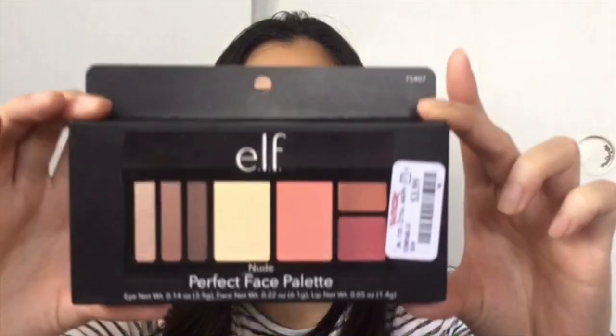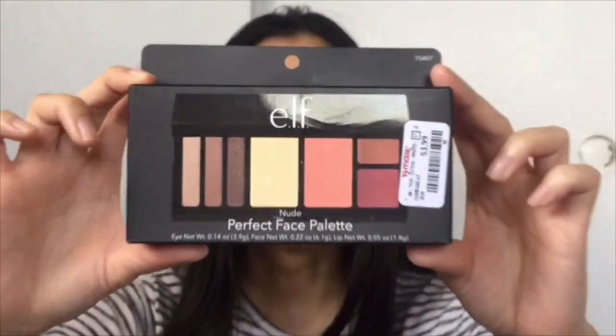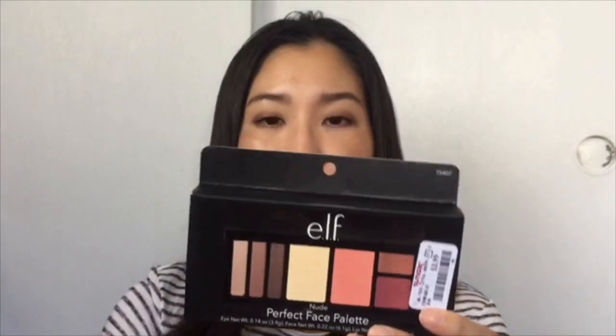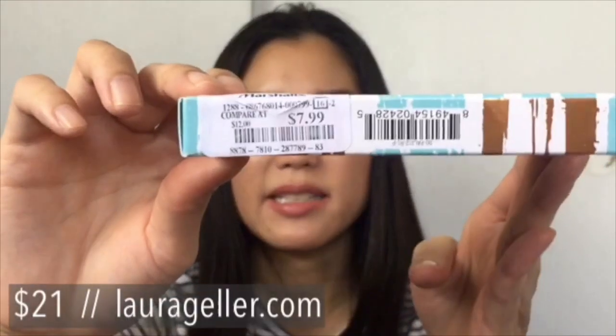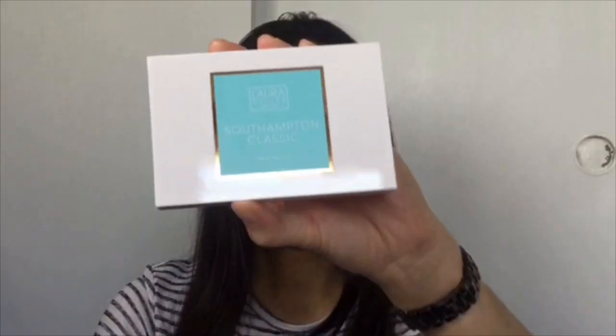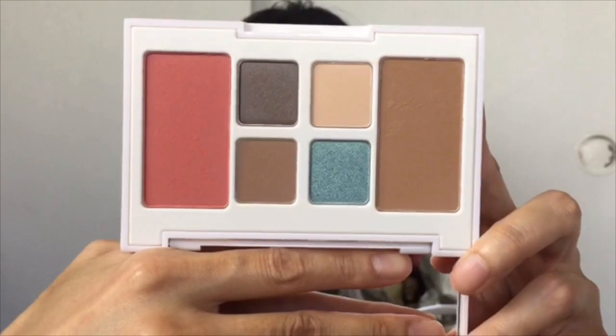I also found this Perfect Face palette from e.l.f. in the shade Nude at TJ Maxx for $3.99. And this contains 3 eyeshadows, 2 lip colors, and 2 face colors. I also decided to test out this Laura Geller Southampton Classic Face Palette, and I found this at Marshalls for $7.99. Here's a look at the palette. There's a really nice size mirror. So it looks like 4 eyeshadows, a blush, and a bronzer.